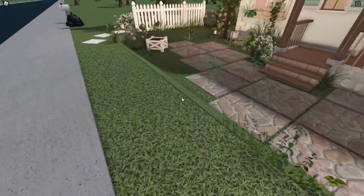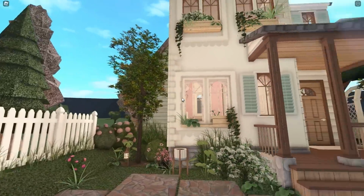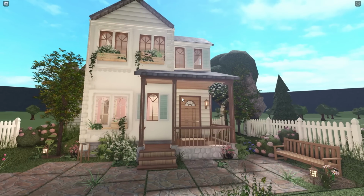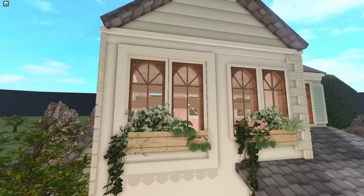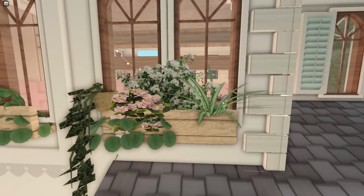So we have overgrown grass decals everywhere and tons of plants, lots of different colors, just to show that wild forest flower vibe. And let's just take a moment, right? All the windows have custom arches and structural details, and every single plant holder is different.